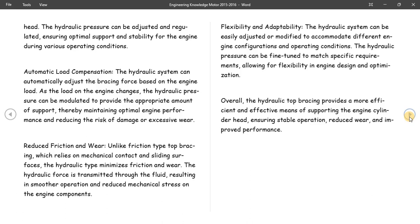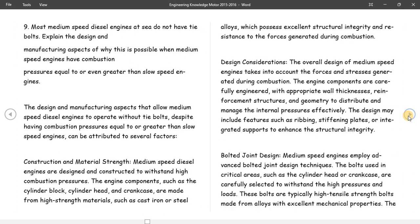Next is flexibility and adaptability. The hydraulic system can be easily adjusted or modified to accommodate different engine configurations and operating conditions. The hydraulic pressure can be fine-tuned to match specific requirements, as compared to the friction type. Overall, the hydraulic top bracing provides a more efficient and effective means of supporting the engine cylinder head, thereby ensuring stable operation, reduced wear, and improved performance.